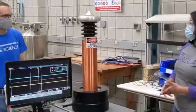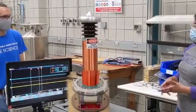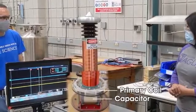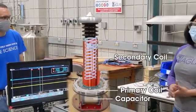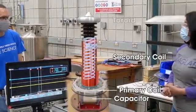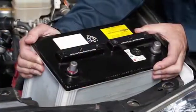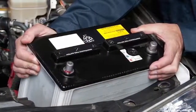In our Tesla coil, the primary coil has 10 turns, while the secondary coil has 1200. This is the transformer part of the Tesla coil. It takes 2000 volts and steps it up 125 times to 250,000 volts. For comparison, a car battery is about 12 volts.